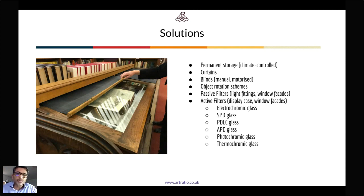So some examples of active filters include electrochromic glass, SPD glass, that's the type of glass we use in our display cases, PDLC glass, APD glass, photochromic glass, thermochromic glass, etc. There's quite a few technologies out there. If you're interested in knowing more, we are planning to do another webinar just on active filters for art collections.